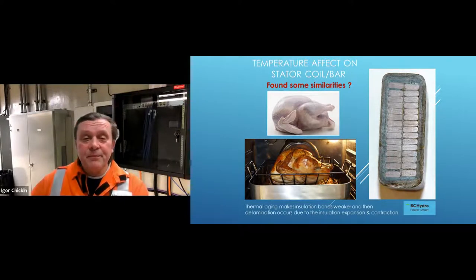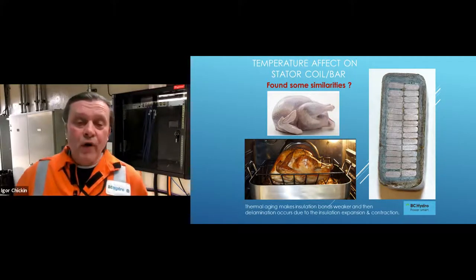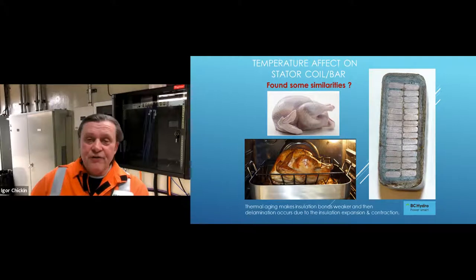Imagine that if you poke that fresh turkey meat with a finger, it will spring back, as it possesses elastic properties, not plastic. But when we put the turkey in the oven and it starts cooking, the tissue becomes softer and some kind of air pockets develop inside. If you poke it, it will not spring back. The moisture evaporates as the meat cooks, and some cavities occur inside. That's why when you poke it, it will not spring back. So that's kind of an analogy.